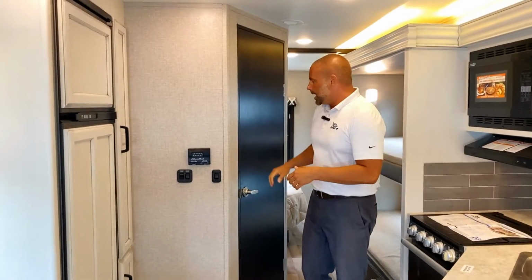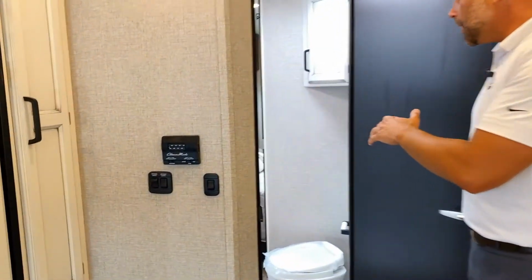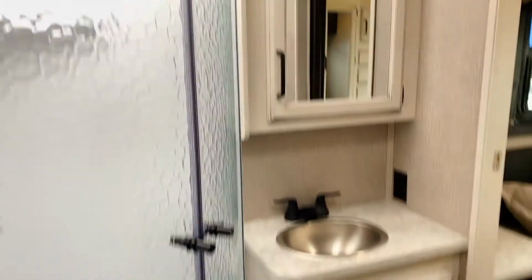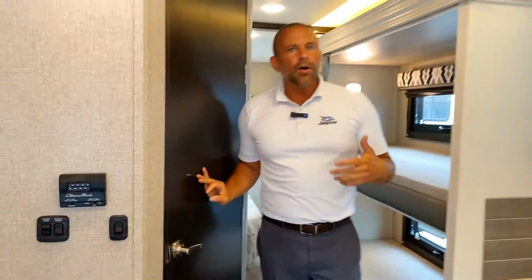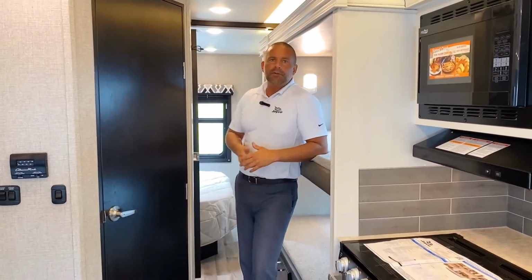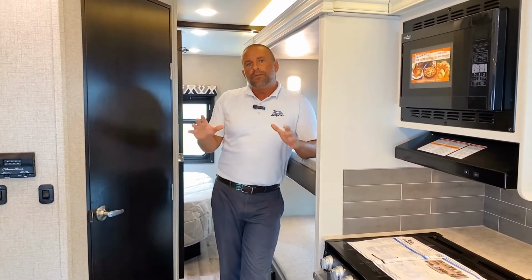As we go back, we do have a wonderful sized bathroom. You're going to notice that the toilet is in a great position, not restrictive at all. The shower is a radius shower, so we're maximizing every bit of storage space inside of that. And also the great thing is when mom and dad are in the back bedroom, we do have a sliding pocket door that you're able to cover that and actually have privacy. It is a queen size bed back there, fully walk around.